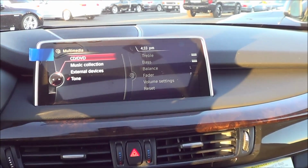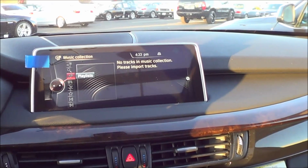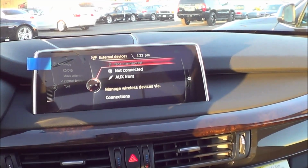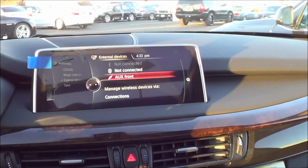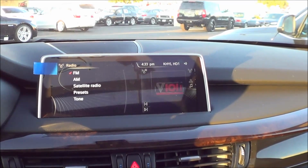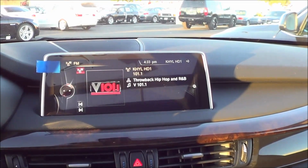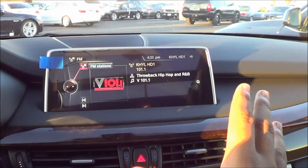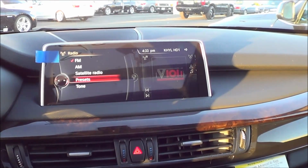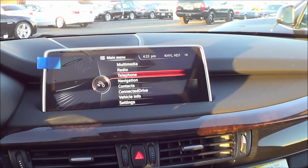Coming to your multimedia, you could change your different media sources, CD, DVD, and then if you have any music collection on there. And then any of your external devices like your USB, your Bluetooth streaming audio, and then your auxiliary input. And then coming to radio, AM, FM, satellite radio, pretty standard stuff nowadays. HD radio too. I love the big artwork it gives you for the radio station. Very clear and easy to read. Very high level quality there. Love the rendering and the graphics of the iDrive system. It's so clear and crisp.